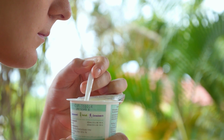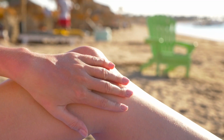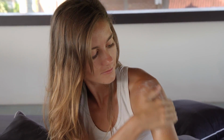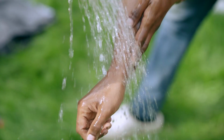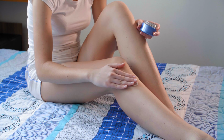Number 2. Yogurt is your best friend for the summer season. If you have sunburns, itchiness, or any redness on your skin, apply the cold yogurt and leave it for some time. It will help to reduce the inflammation of your skin. Wash it off with cold water. Dry your skin and apply moisturizer or a lotion to it.